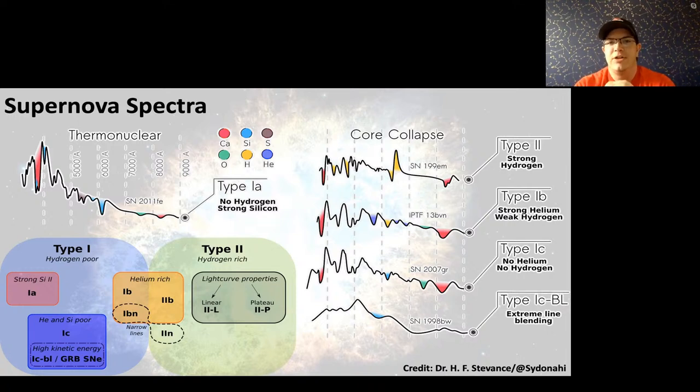So you're looking through your data, you see a new supernova in a galaxy, you go look and see, say, big silicon absorption and no hydrogen. So you know that that's type 1A, and then you can move on from there to do more science. Or you see big booming H alpha P Cygni profiles, and you'll know that's probably a type 2. And then there's a whole zoo of more detailed supernova spectra and classification beyond that we can get into.